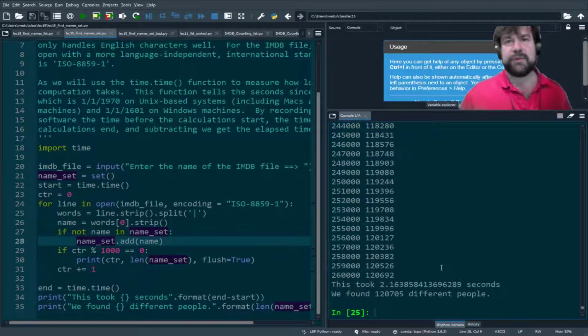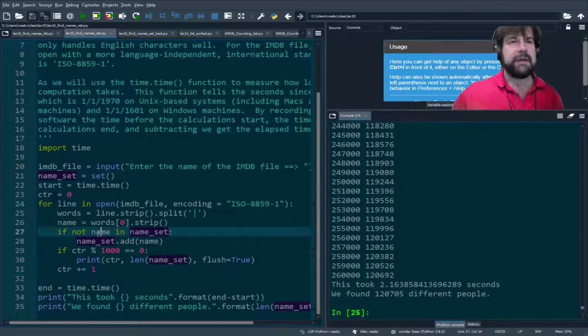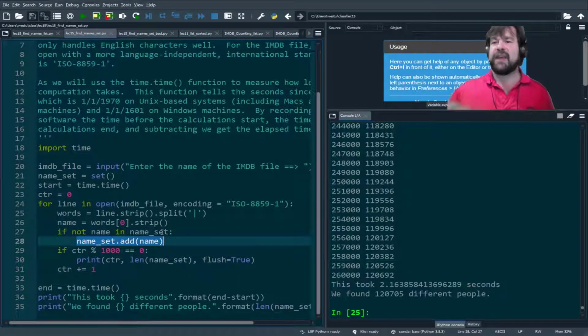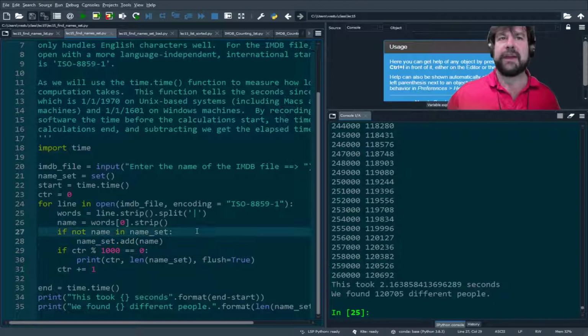And we decided that this was really fast because this operation and this operation are very fast operations. They don't actually have to walk through the entirety of name set to decide whether name is in there. We talked about a hash function a little bit. I told you that you'd get more of it in data structures. But what I said was that a hash function maps this to a specific location in name set. So checking it is really very fast. You calculate where it's supposed to be. You look to see if it's there. And if it's there, well, then you don't add it. And if it's not there, then you add it.